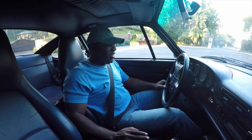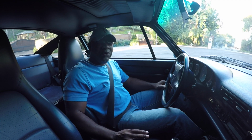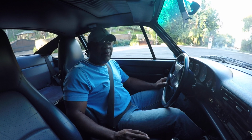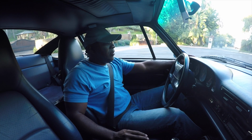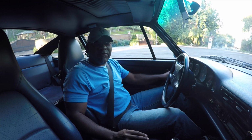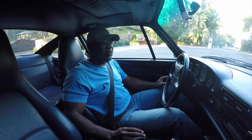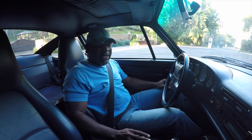Nothing fancy about it. It does have power everything. I mean, windows, mirrors, door locks, cruise control, heated seats, air conditioning, all that stuff that you come to expect with a high-end car. But there's nothing beautiful or elegant about it at all, other than the fact that it's quality material, the leather, the materials on the dashboard and everything. You get squeaking. It's old and it sits in a garage, so the colder the car gets, the more squeaking you get. So that's just not as important as what we're going to see as we drive this car.